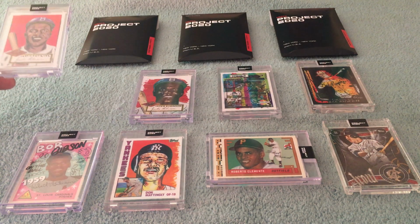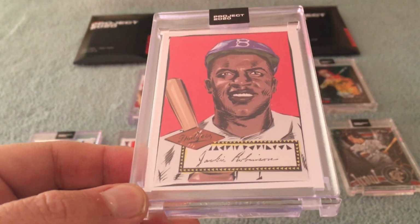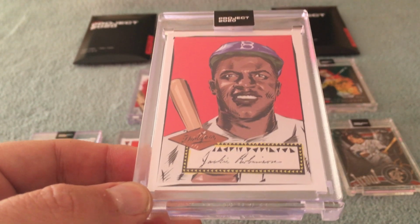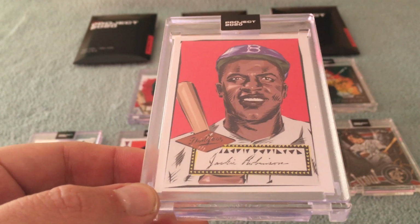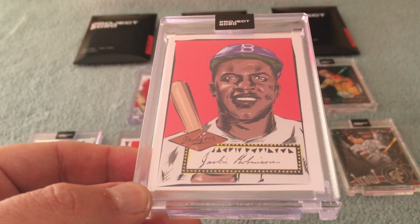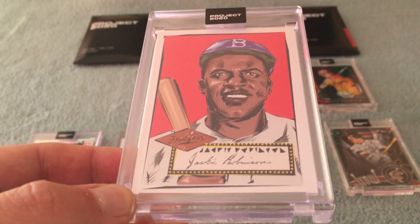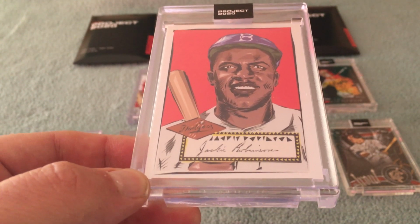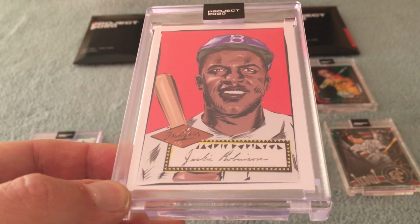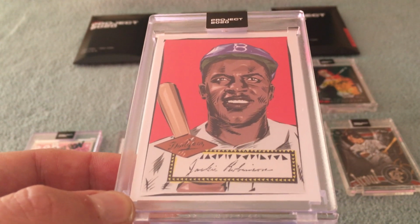This was the most recent addition, which is this Jackie Robinson by Naturel. This is a beautiful card, almost at this point becoming unattainable. This is card number 3 in the set, and when my brother told me he picked this up for me, he watched my previous video and picked this one up, I think, for about $200 a few weeks ago. And I said, don't do it. You don't need to do it.